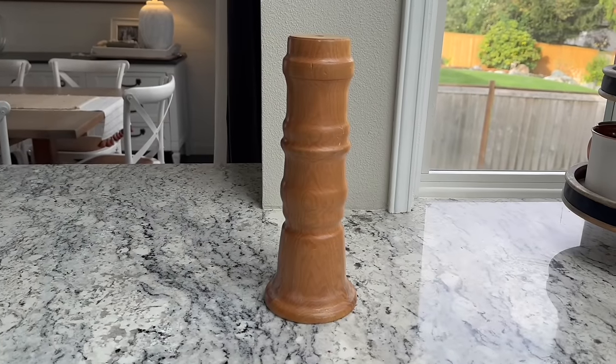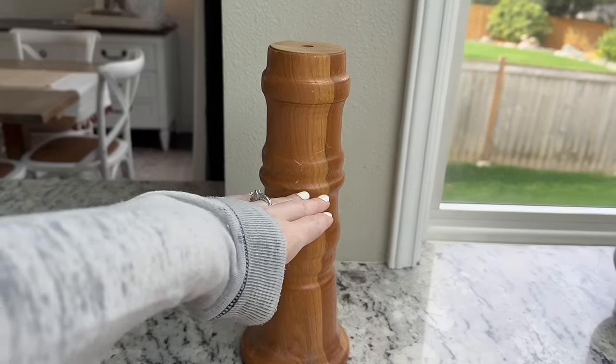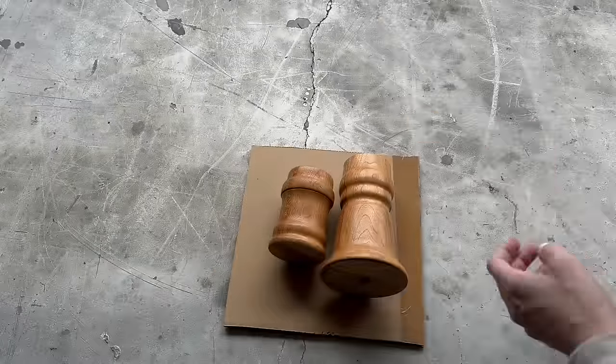When I picked this up, I really didn't know what it was, but I knew I could do something with it. So I decided to chop this in half. And here I'm using some Citristrip to remove the finish.